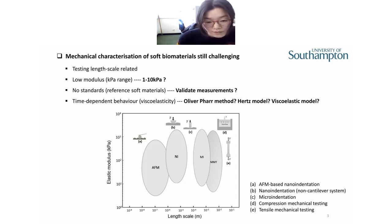What we are wondering is what caused these discrepancies in the results when you're testing on a different length scale using different techniques, especially for some super soft materials. Then how can we measure more accurately for these materials? And the nanoindentation technique can test in the micron range, so it is good for correlating the mechanics with the material microstructure.